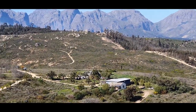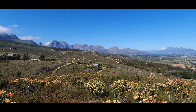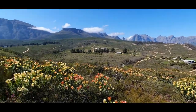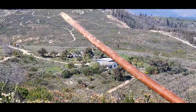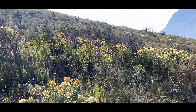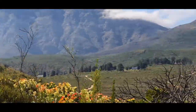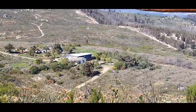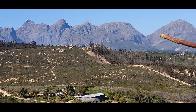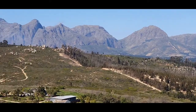Lots and lots of fynbos, great water, obviously incredible views, and very energizing property. What we're going to do now is drive up to the top of this mountain here, and after that we're going to come down through the farm, and we're going to make our way up those roads in the distance there. We'll go up to those granite boulders, and then we'll take a short video looking this way and over the hill to the other side, and then we should have seen most of the farm.